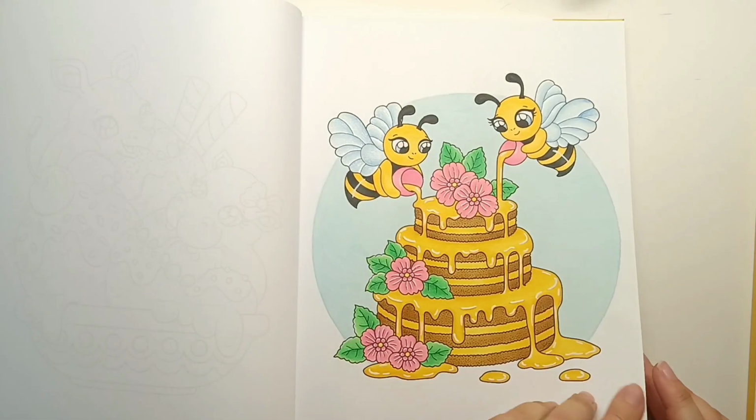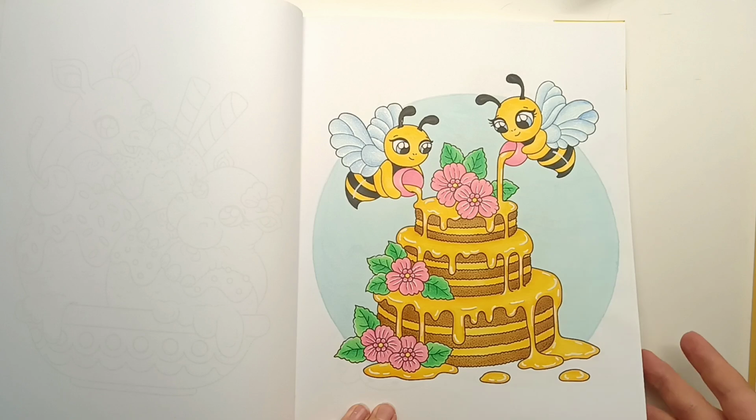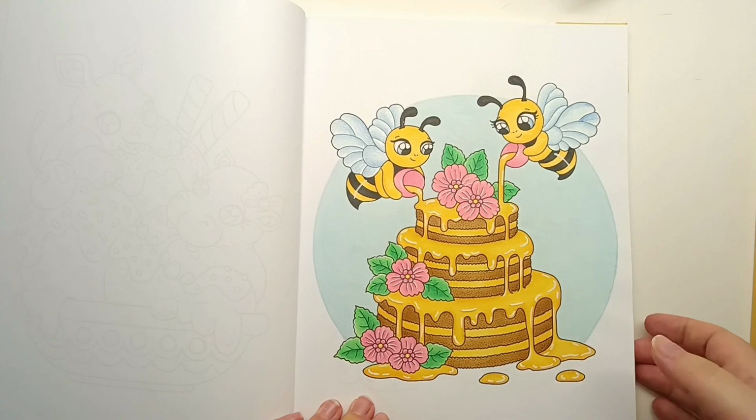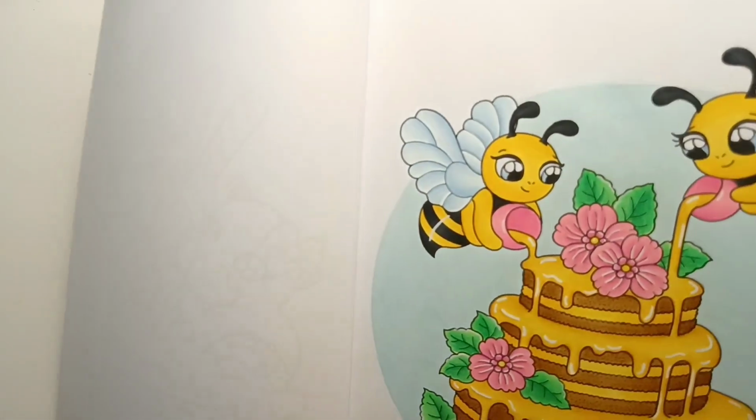I used the Touch Art ones, and then I went over the top with my Arteza pencils, which I haven't used in quite a while, but I really like the browns they have. I think it makes for a really nice cake colour. And then I also added the Spectrum Noir shimmer on the wings.